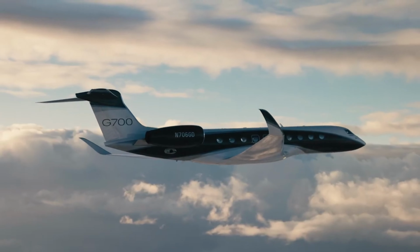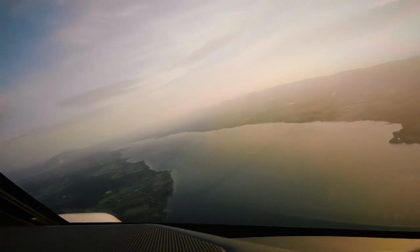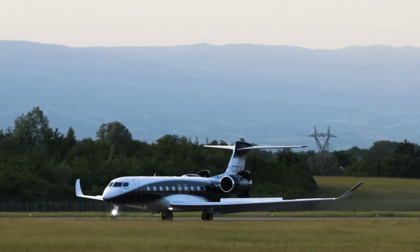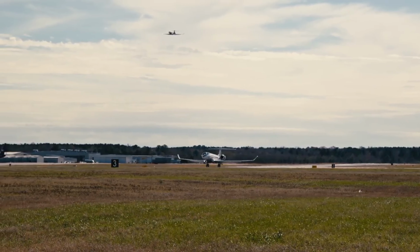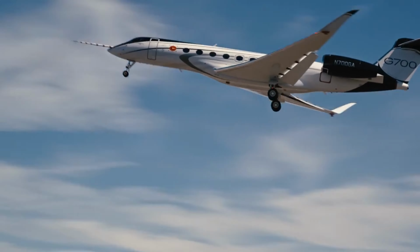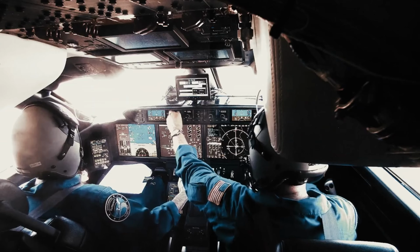Well, there you have it, Lux Lifestyle family. The true cost of owning a Gulfstream G700 as your exclusive private jet. Would you do it? Would you pull the trigger and buy one now that you know the true cost of owning a private jet, specifically the Gulfstream G700?